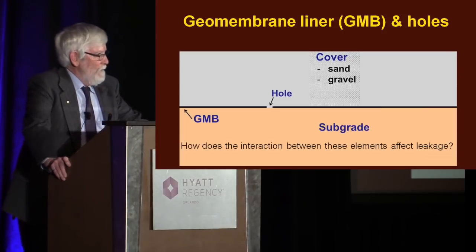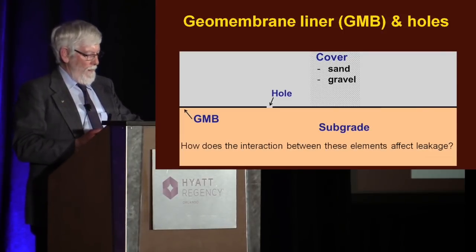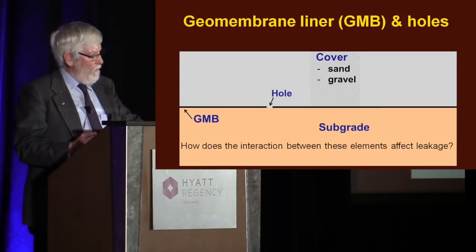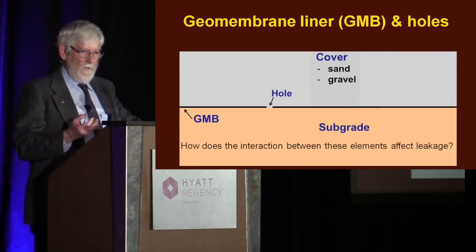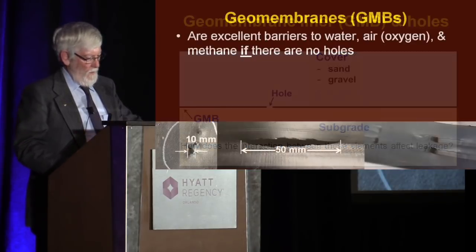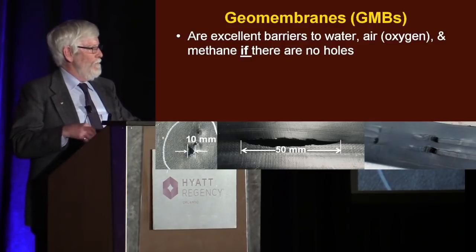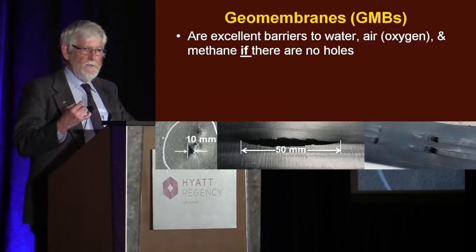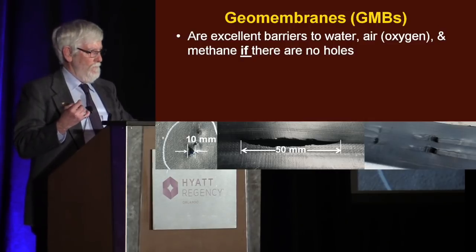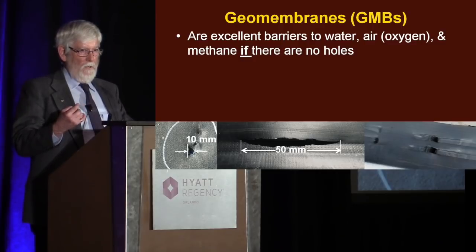So now we've met the major players, let's start by looking at a geomembrane used on its own and ask how there is an interaction between the cover and the subgrade and how that might affect leakage through the geomembrane. And the first point to keep in mind is that geomembranes are excellent barriers to most fluids, be they liquids or gases, if there are no holes.